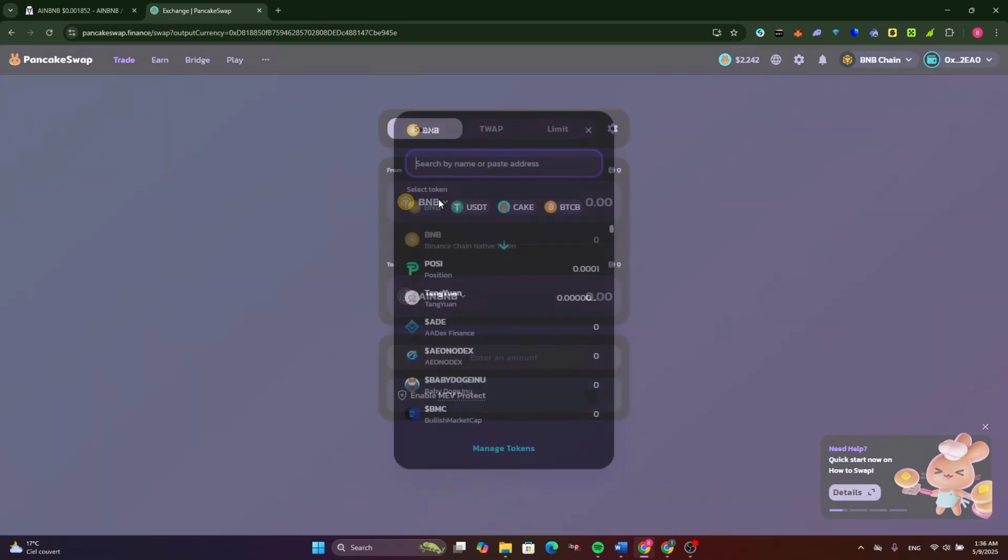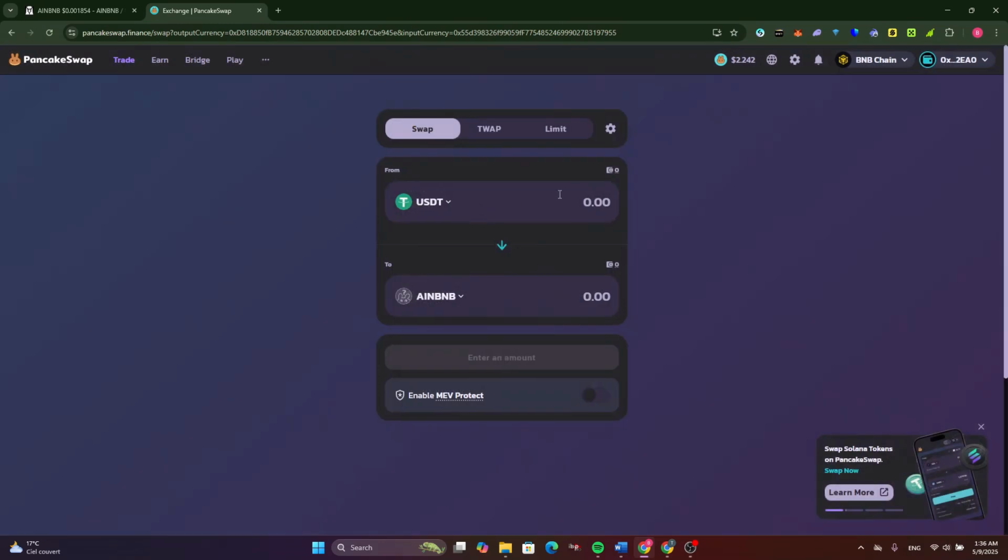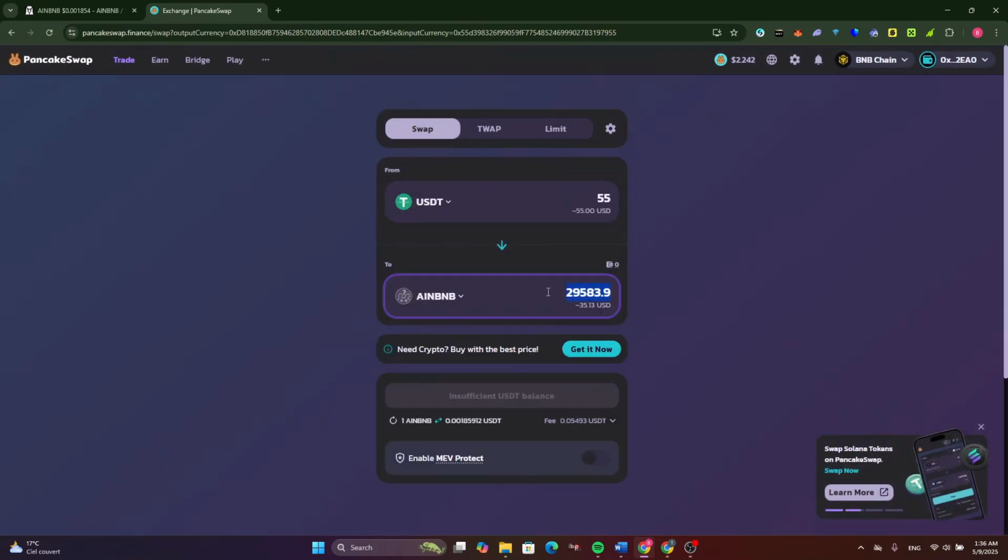Now from the top, you can select the token that you want to buy with, for example, USDT like that. Here you can type how much you want to buy, and here you will be able to see how much you receive. As you can see, now click here on swap, and a pop-up will appear from your wallet to complete the buy process.